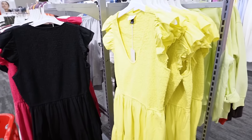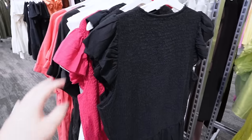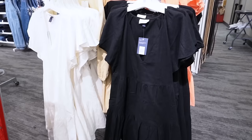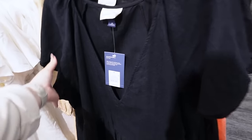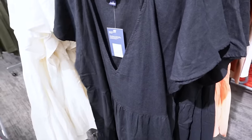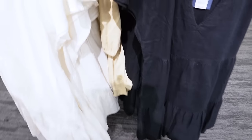This is a really popular silhouette from Universal Threads. They have it in this new chartreuse, then they have it in black as well as in pink and in white. Another popular style, I've gotten these the last few summers. They're a nice linen dress. These are $25. They just have a V-neck and a baby doll kind of tiered style. Here it is in white.